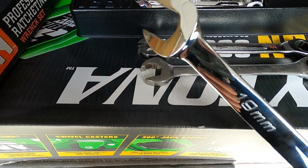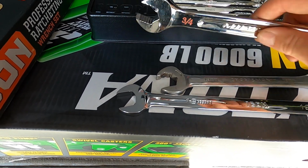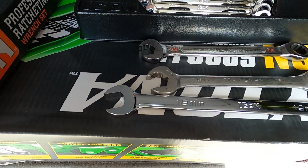So yeah, feels good in the hand. I do wish that it had teeth on this end here, like the Milwaukee does. That just gives you so much more grip on there. I like having that extra bite.